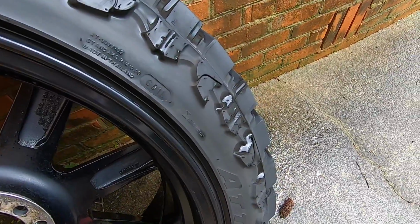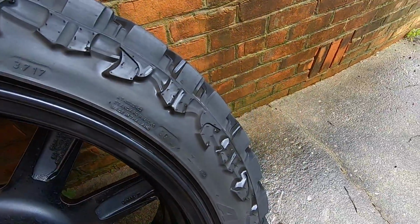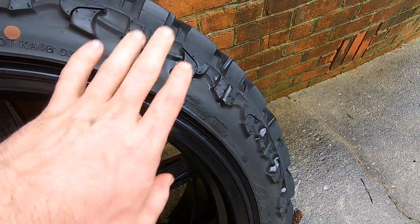This stuff works pretty freaking good. Like I said, I don't have a brush, but if you did have a brush, use this stuff. That would be like literally like a brand new tire. And this is not with any tire shine or anything like that. This is just raw tire.